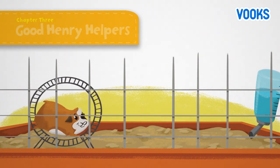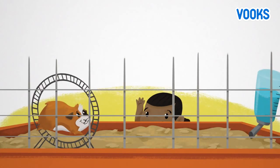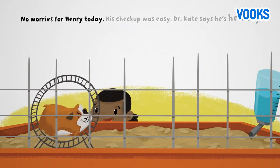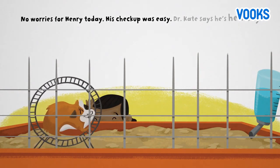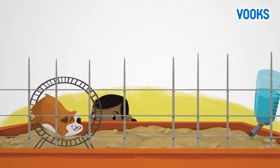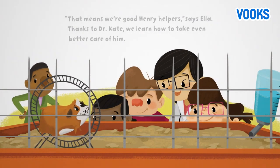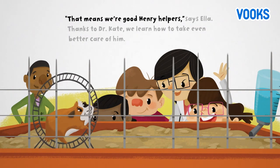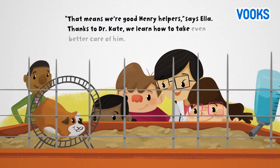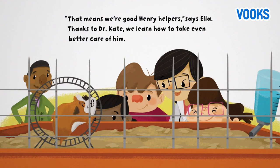Chapter 3, Good Henry Helpers. Whoa, look at him go! No worries for Henry today. His checkup was easy. Dr. Kate says he's healthy. Oh, good job, Henry. Yay, Henry! Good job, Henry. He's so happy. That means we're good Henry Helpers, says Ella. Thanks to Dr. Kate, we learn how to take even better care of him. He looks great! You kids did a great job today.